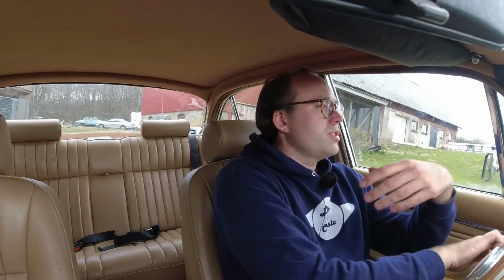So I'm going to reverse it into the storage just so that it's sitting there. I believe I can remove the engine as it sits. Let's see.